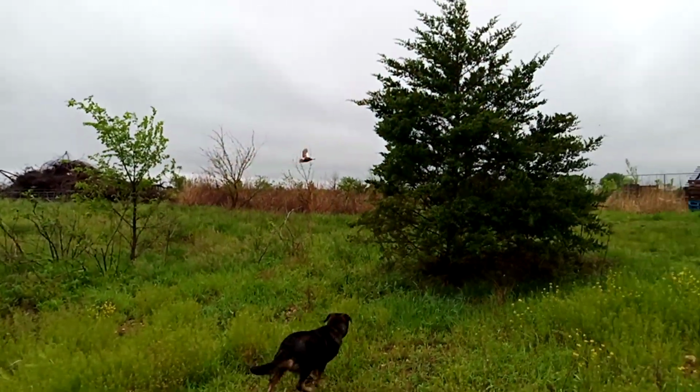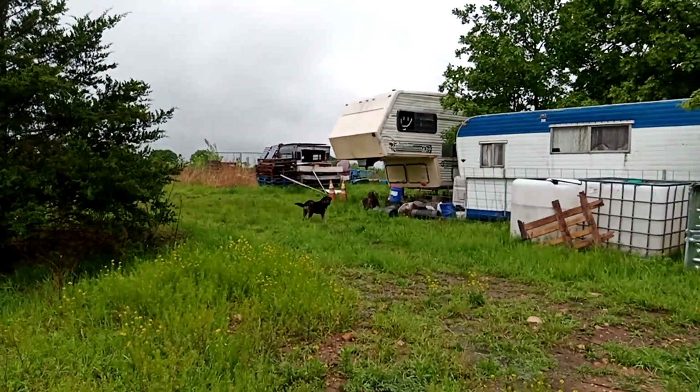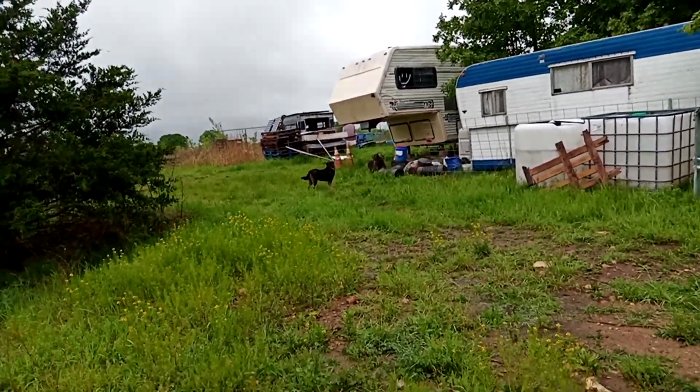There goes a duck flying. I love to watch them fly. Hey! No chasing. No. He's like, I'm curious where it's going.